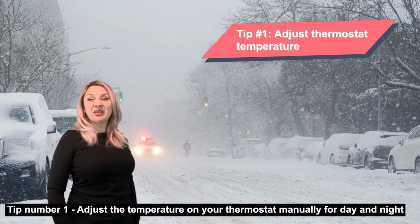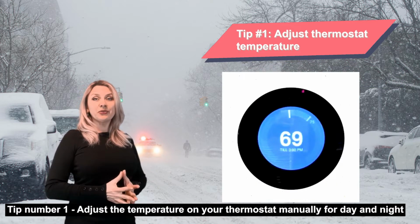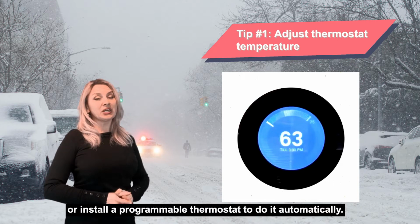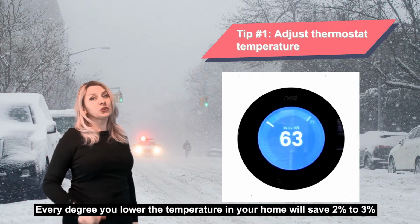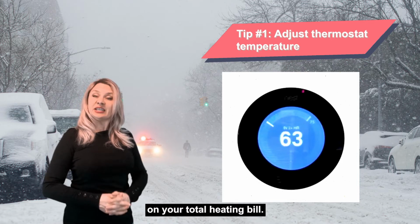Tip number one, adjust the temperature on your thermostat. You can do it manually for day and night or install a programmable thermostat to do it automatically. Every degree you lower on your thermostat in your home will save you 2-3% on your total heating bill.